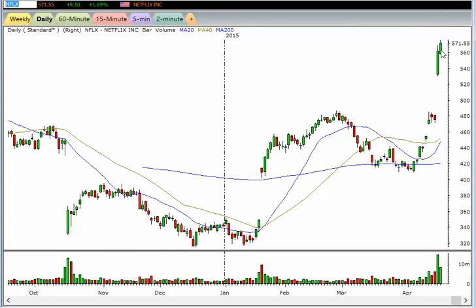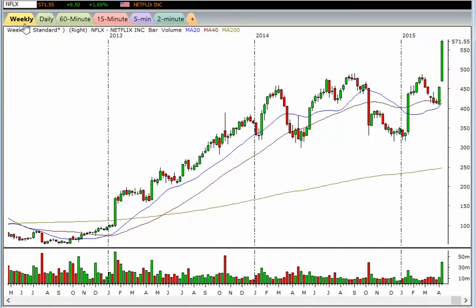And oh, ouch. Okay, the market got crushed on Friday. Look what this thing did. Okay, I'm not in Netflix. Haven't been in it for a while. Day trade it from time to time, but I've not been swinging this thing. Unfortunately. Would have been nice to get in this bad boy right around here. Okay, but not the case.